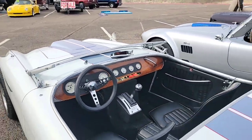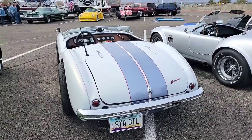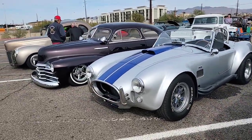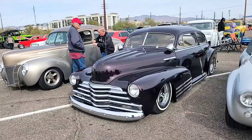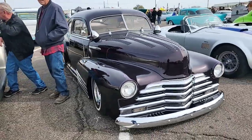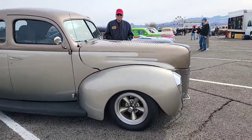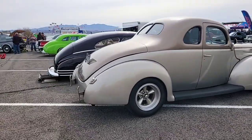What do you think? Can you drive it? You bet, in a heartbeat. You can drive the Cobra. Do that, with a 427. Or go low and slow. Got to go low and slow. Oh, look at this. That's a super cool paint job.